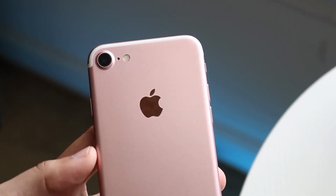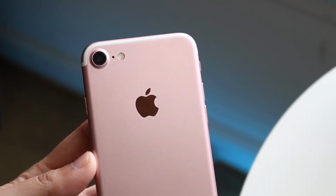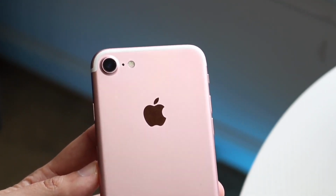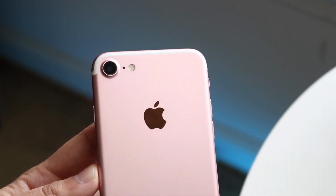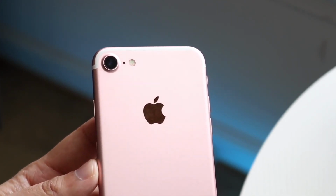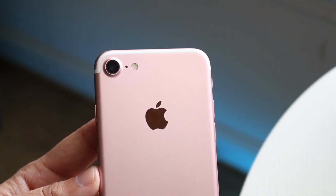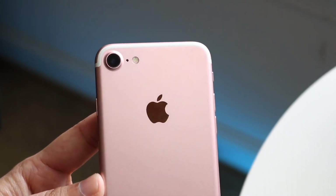And on the back, we're getting that aluminum back. I still think the back on this thing looks great. It really doesn't look old or outdated. It looks a little bit like an older iPhone, but I've always liked the design on these types of phones, to be honest. I still think they look great, and if Apple ever made a phone like this again at a cheaper price tag, I would definitely consider buying it, maybe not using it as a main device, but definitely recommending it to people.